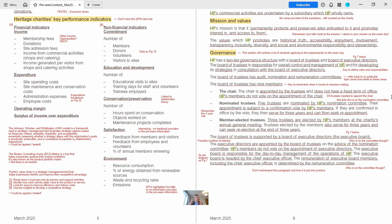Now, we're talking about the Board of Trustees. They are responsible for the overall control and management of the charity and developing the strategies, in consultation with the Board of Executive Directors. So defining those roles and responsibilities, we've also seen this before when they've identified the different stakeholder groups. Sticking with the Board of Trustees, they have an Audit, Nomination and Remuneration Committee. Fantastic for them to have those. They are, remember, going to be audited. But the key thing for your notes is to refer back to these particular areas. If you get a question on the exam day that links into who they're nominating, the audit, or the salaries of the different staff members, refer to those committees and apply your SBL knowledge there.